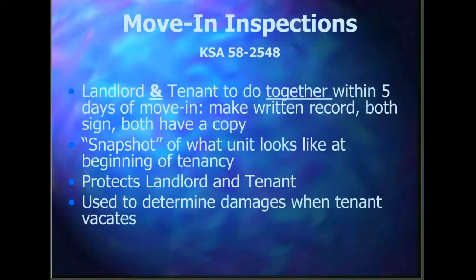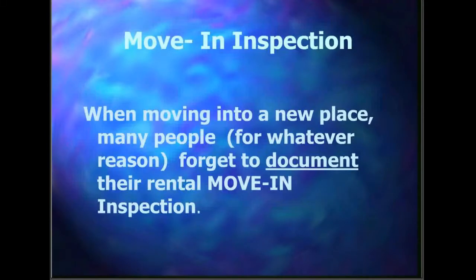The move-in inspection is a snapshot of what the unit looks like at the beginning of tenancy. This snapshot protects both landlord and tenant because it can be used when the tenancy is over to determine damages when the tenant vacates. When people move into a new place, we forget to document the move-in inspection. A lot of times we're happy to move in, got a new place, and we forget that we have some business to take care of, our move-in inspection, and document it.